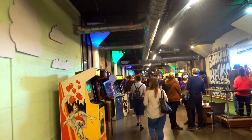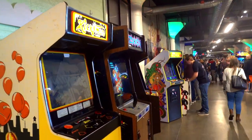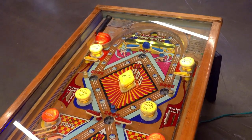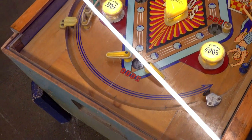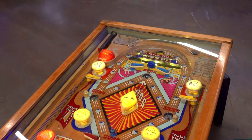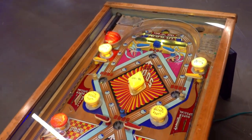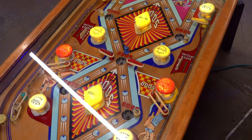It is $10 to get in, and all of the video games are free. There's no tokens, no coins, no nothing. Just hit start and it's ready to play. Oh my gosh, look at this blast from the very, very far distant past. Wow, have you ever seen a two-player pinball game before? Look at that, paddles over here, paddles over there. Holy cow, I was not expecting to see that.